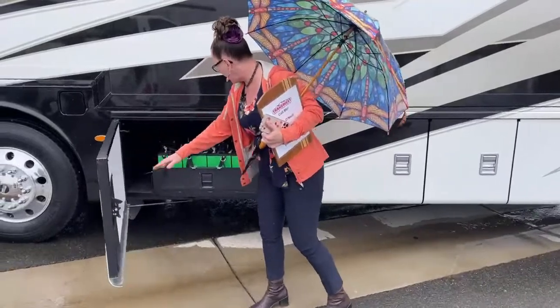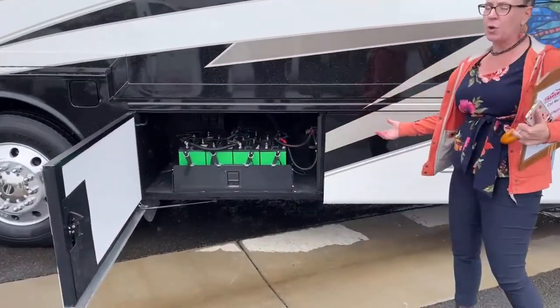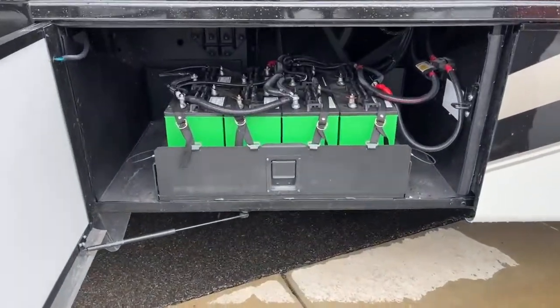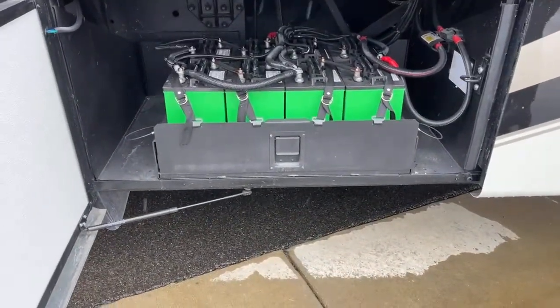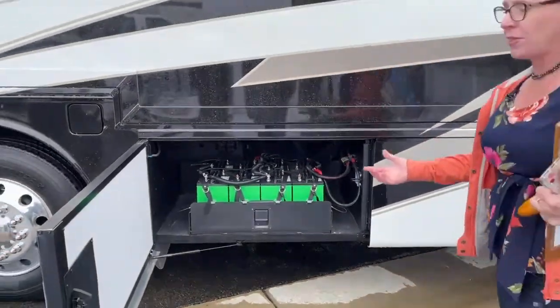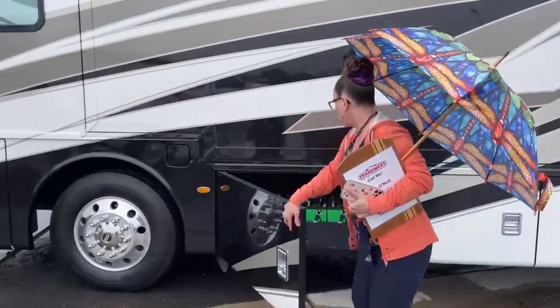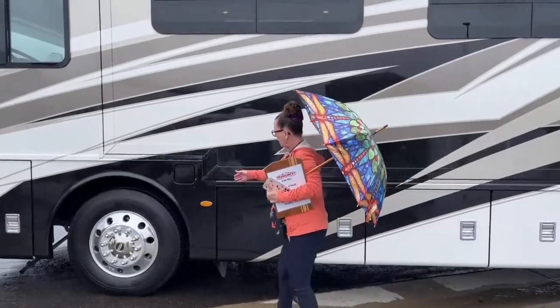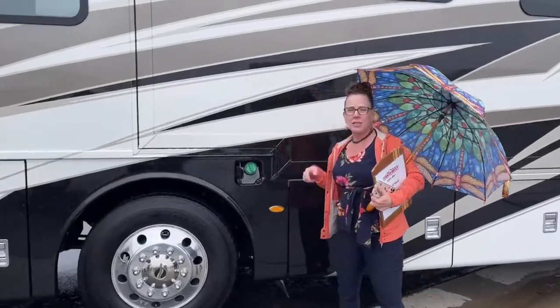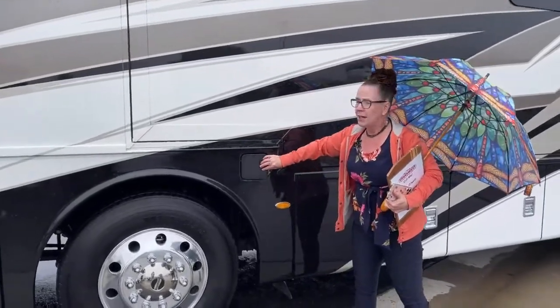And then this is, again, you have 8 house batteries. So with that extra package that we have, you don't just get hydronic heat and all of the benefits of the larger refrigerator, but you get 4 additional batteries that come with that package. So that's where they're stored. And then again, another fueling station. So this is a dual fill. That makes things just really fast and easy.